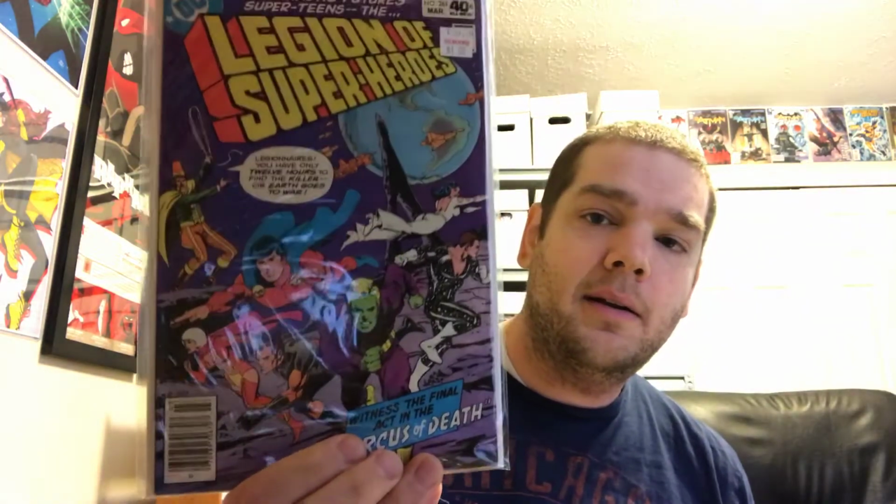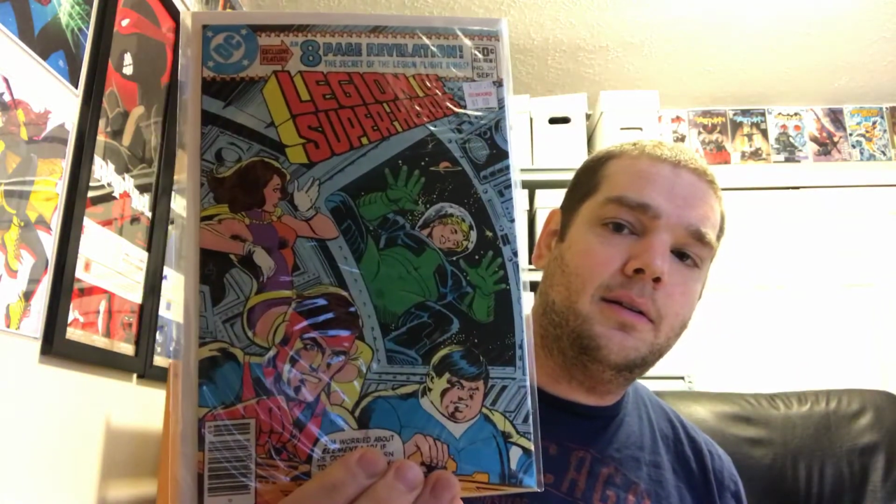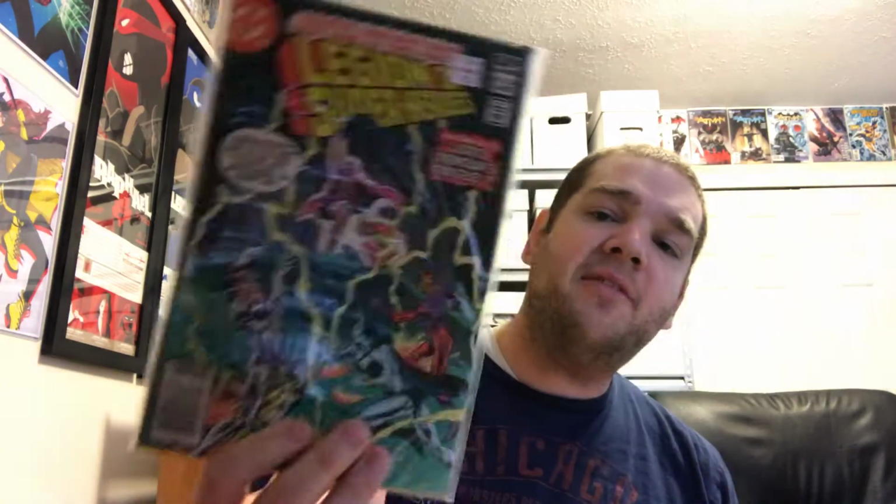And then I found a little bit of an 80s Legion of Super-Heroes run, so I decided to pick those up. So here's issue 261, 267, 270, 296, $2.99. Like I said, they're not in the best order. $2.76. And then 303. Nice Supergirl cover there.